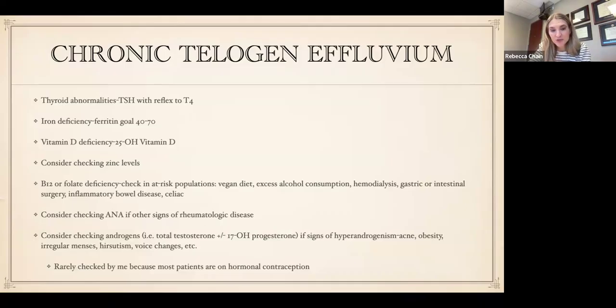I rarely check hormones. I can't remember the last time I checked hormones because almost all my patients are on hormonal contraception, and so they're not very reliable when you check them on hormonal contraception, so I don't.